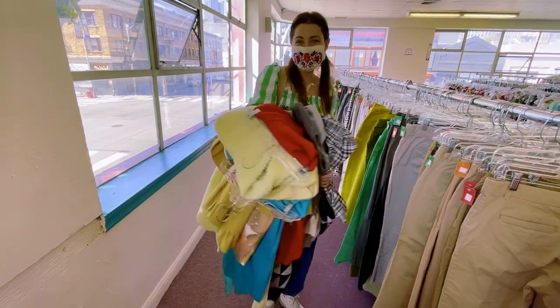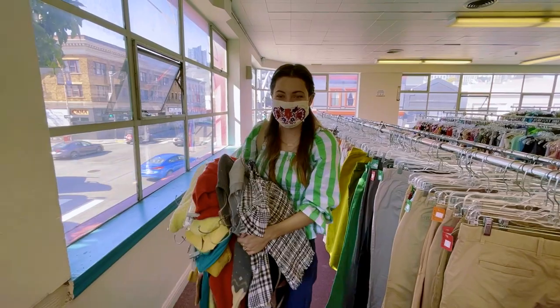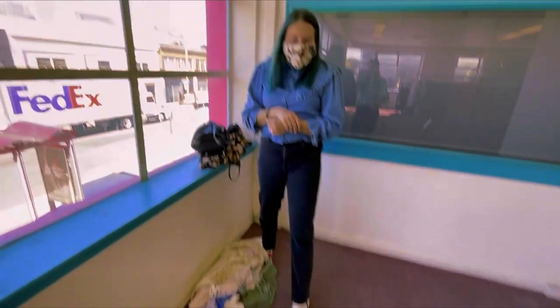My arm is killing me. Look at this. Oh my gosh, yeah, we need to tear down. Are you ready to sift through everything? Yes, let's do it. Let's sift. This is what my arm looks like. Oh no. After holding all this stuff, look at those indents.